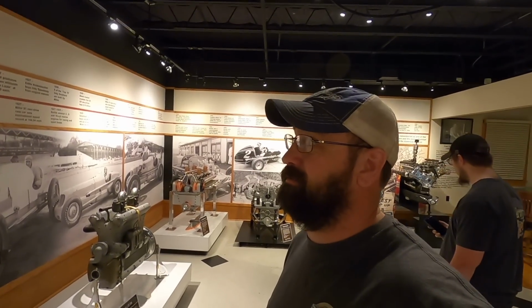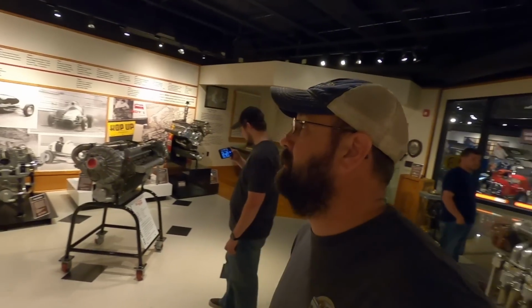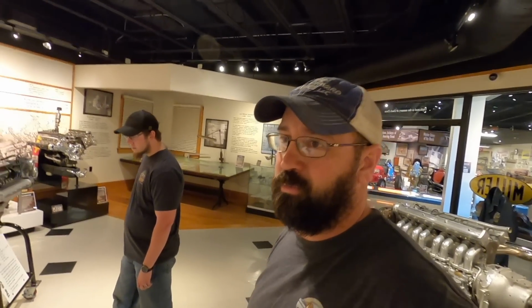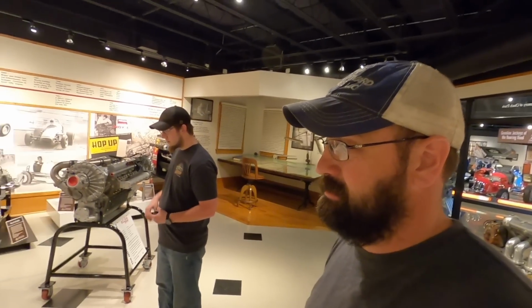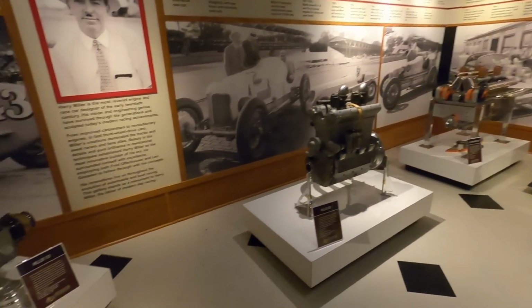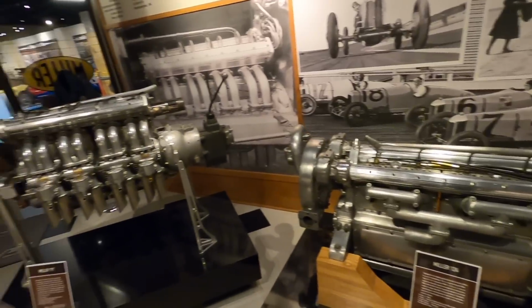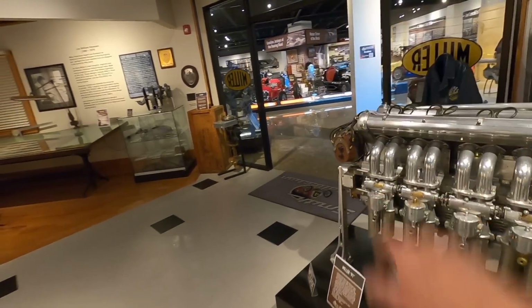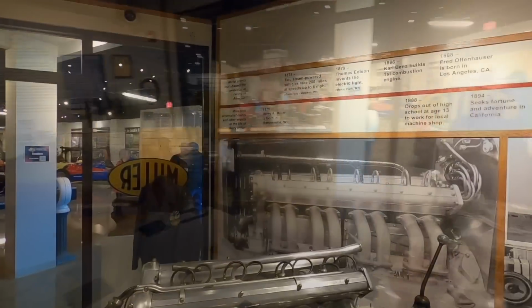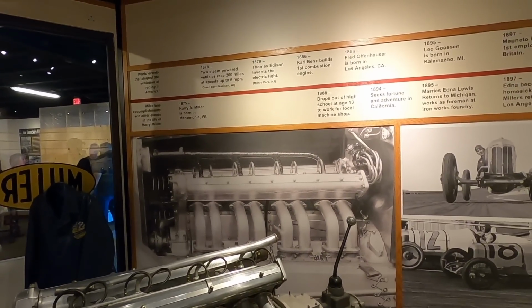Well, I guess we're allowed to film in here. So this is the Miller/Offie engine room. And they got all kinds of stuff going on about Harry Miller and Fred Offenhauser and Leo William Goosen. I didn't know much about him, but I guess he was the right-hand man to these guys. So a lot of history in here. These things pretty much cleaned house on racing from 1934 through 1960. And I'm guessing this is probably the world's largest collection. There's a bunch of cars out there that have different variations of these engines in them. Some pretty neat stuff. He was born in Menominee, Wisconsin, so he's a good old Midwest boy.